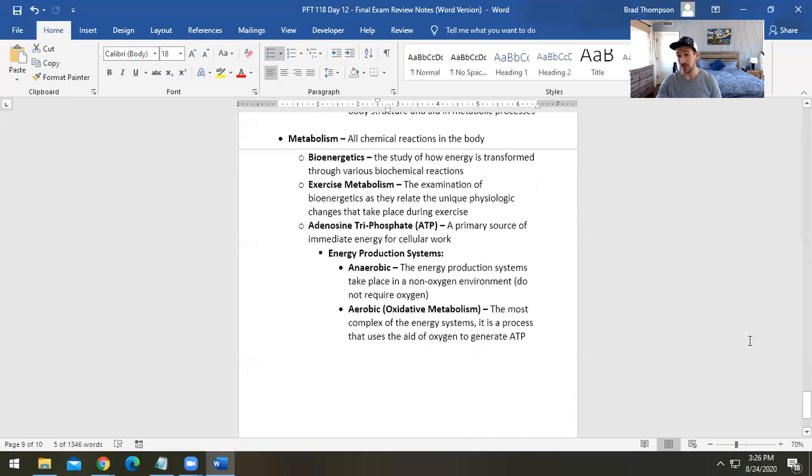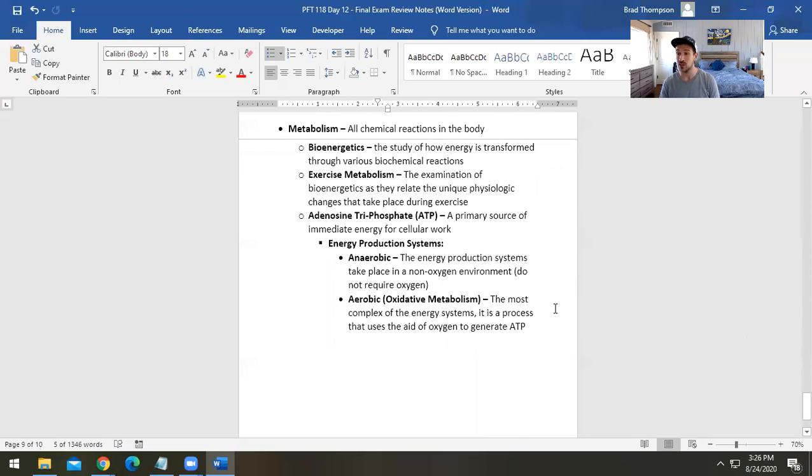So we've been talking about metabolism. What do I mean, right? Well, we're talking about any and all chemical reactions that take place in the body. And so when we're studying metabolism, we usually use this term called bioenergetics, which is a term that describes how we transform energy through different chemical and biochemical reactions, right? So how do I take a steak dinner and turn it into a little bit of new muscle, but also enough energy to go for a run? That's going to be part of bioenergetics.